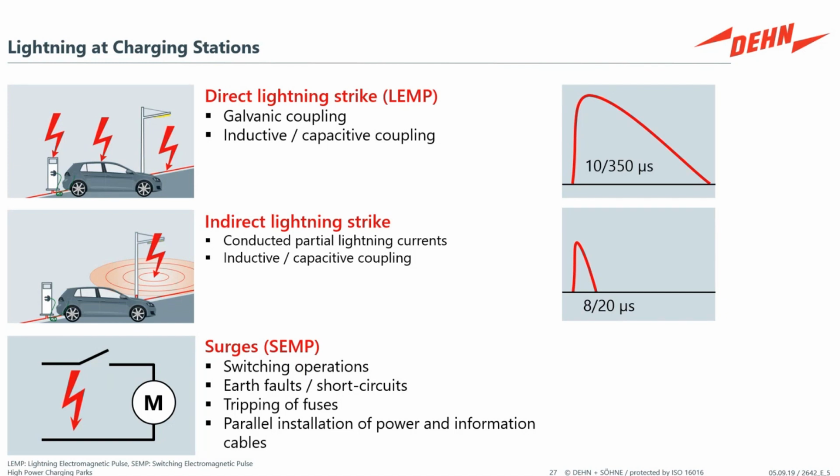This 8 by 20 and these 10 by 350, these are the industry standard type waveforms described by IEC, and they give you a definition for a direct lightning stroke and an indirect lightning strike, which is this 8 by 20. This is what you see often applied to electrical standards like UL 1449 and the IEC 305 type suggested surge levels. And this is an 8 microsecond rise time with a 20 microsecond decay. That's much shorter, less energy content, less stress on the electrical systems.